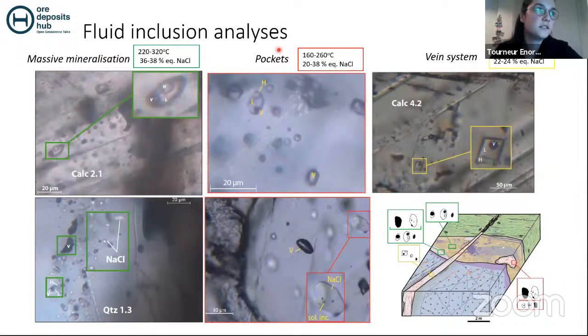So I also made a fluid inclusion analysis, and I saw two main types of fluid inclusions. We can see in the three types of structures the combination of three-phase vapor-liquid halite fluid inclusions, as you can see, associated with single-phase gas inclusions here. And we saw that it can show evidence of boiling in the three types of structures. We also saw a very strange combination of single-phase gas inclusions here in black, and the presence of single-phase halite crystal inclusions in the calcite gangue of massive mineralization and pocket. So there is no vapor or liquid, only NaCl, in very large inclusions in this gangue.